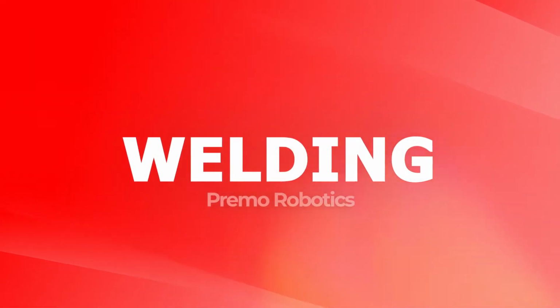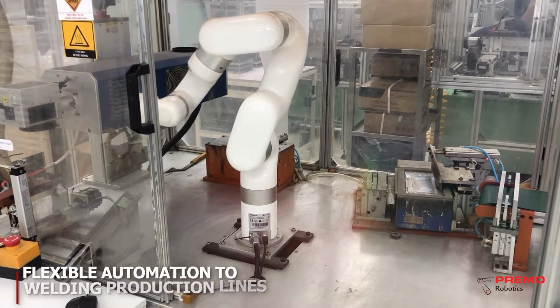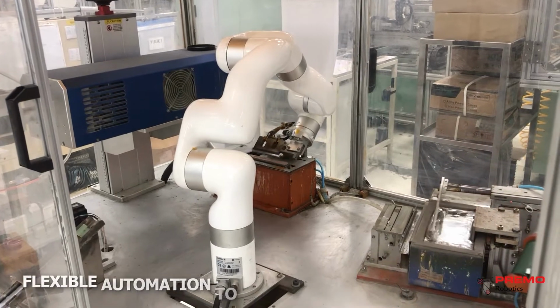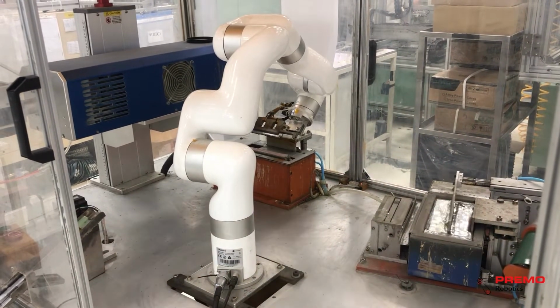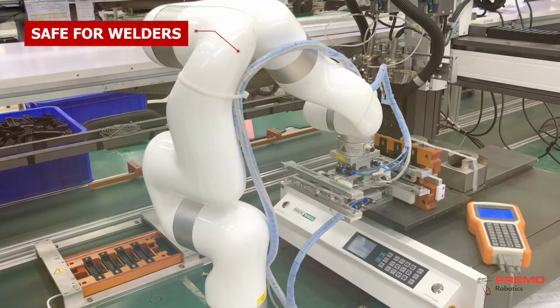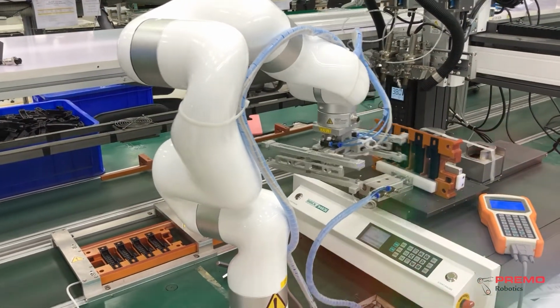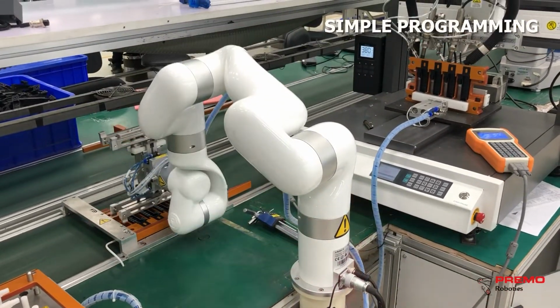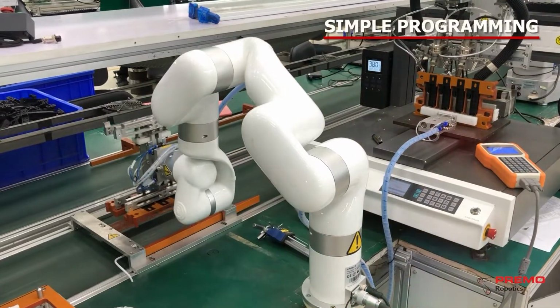PREMO Collaborative robots brings flexible automation to welding production lines, interacting hand in hand with humans, and adding value to your business. Our Cobots are safe for welders. The worker can manually move the arm and program the path to weld the component without danger. Their simple programming can be a big time saver, reducing time that could allow the worker to do another task.